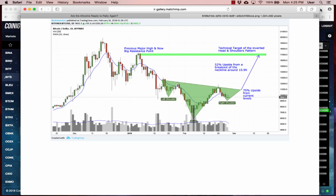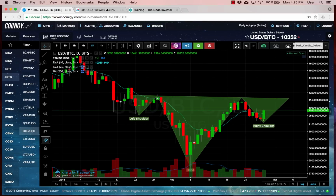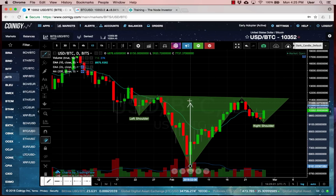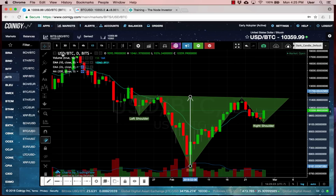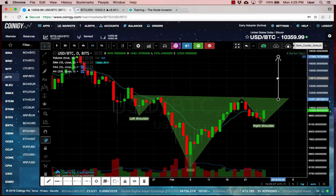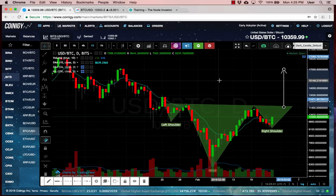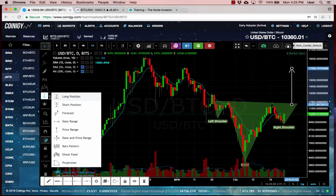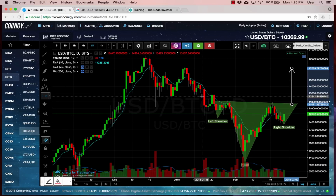And so let's walk through that here. A couple of ways to do that. When you're doing these measured moves on these targets, you take the depth of the head in this pattern and then you project that out. So if you take that and you say from the breakout point, that takes you from this point up to around 17K. And a good way to validate that is, does this point make sense at all? Is it lining up with a fib retracement level? Is it a resistance point, anything like that?